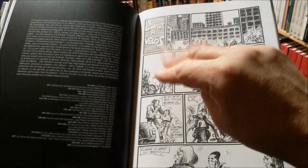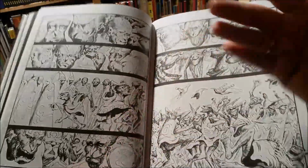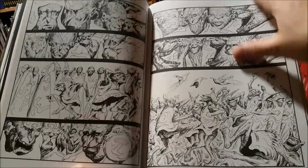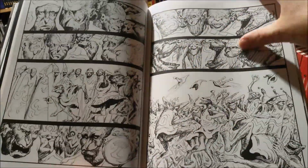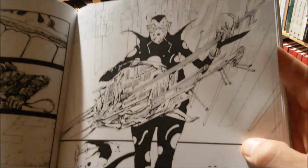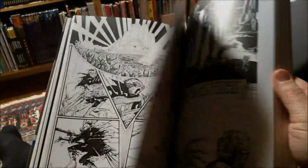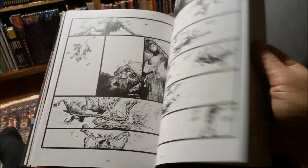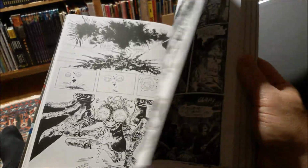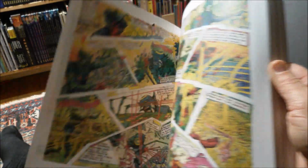So, then we have some funny stories, as far as Druillet can do funny stuff, or a bit light-hearted stuff, so you can think that there are some stories around that character Wuz. This is not really a Wuz story here, but in a way. Some musician of the future here, and a lot of collaborations that he did with other creators, like Gottlieb, for instance. This is here.